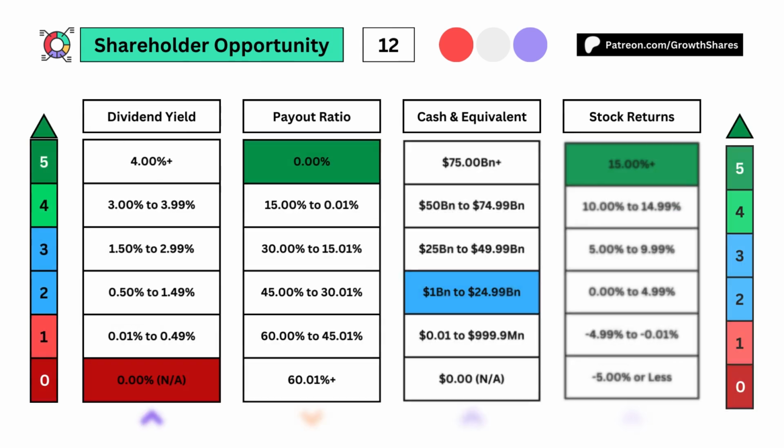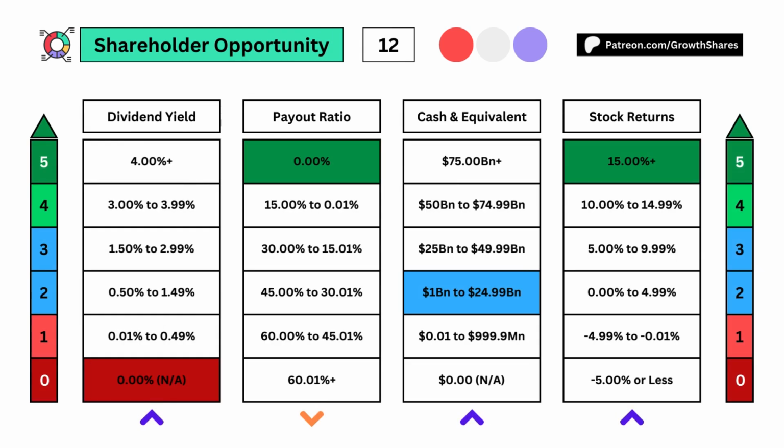The next 4 metrics show us the shareholder opportunity. To get those 5 points, a dividend yield will need to be 4% or higher, payout ratio will need to be at 0%, cash and its equivalent will need to be $75 billion or higher, and the stock returns will need to be 15% or higher for a max of 20 points.